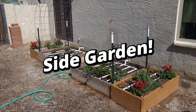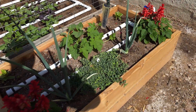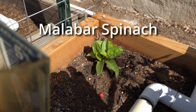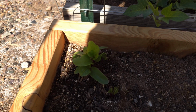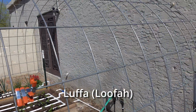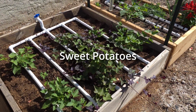Our side garden has remained virtually unchanged. When we come in, we have red salvia, we have green onion cuttings that have grown quite a bit, oregano, more green onion and red salvia. We have Malabar spinach here in the corner. I'm waiting for a few more true leaves to show, and also there, and then we'll thin those out. And here we have our loofah plant. This is eventually going to meet up with its twin over there, climb over the archway, and provide shade throughout the entire summer. Here are our sweet potatoes.